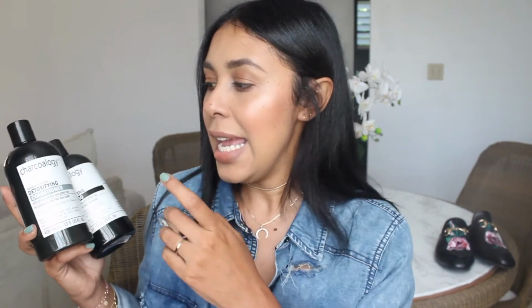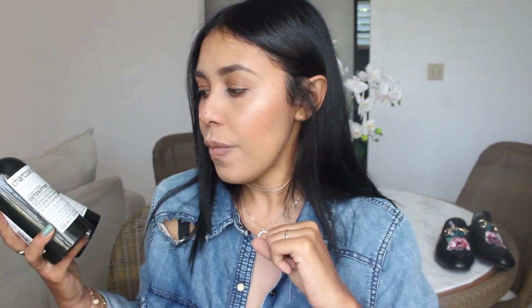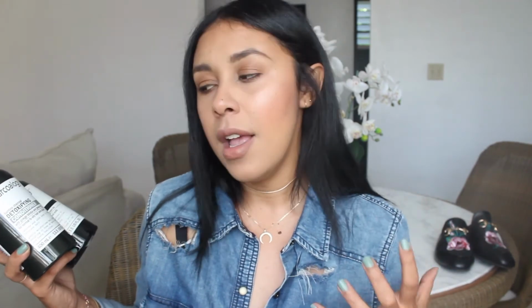I love the scent. And what I love is that they really cleanse your scalp, because this helps you to remove pollution, excess buildup, all those things that make your hair greasy and completely dirty. And I love that they really cleanse it through, and I see so much difference on my hair. And because now I have really dark hair, I feel like this helps the color stay as well.